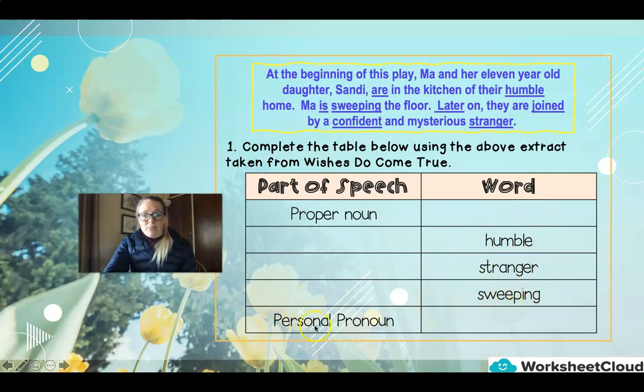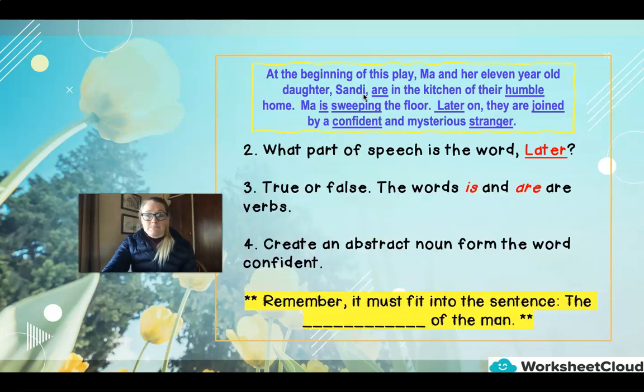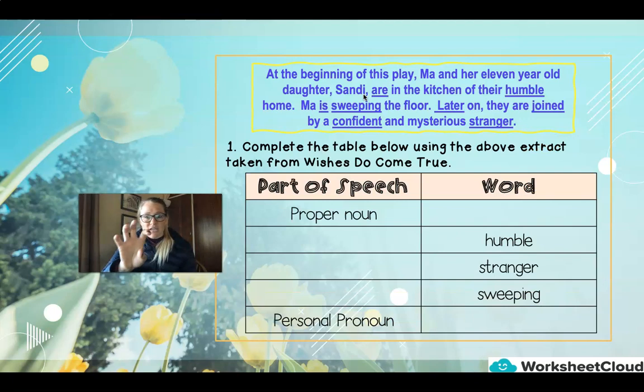Then we've got another part of speech. It says personal pronoun. So in this little extract, I want you to identify a personal pronoun. Draw your table, complete your table, fill in the missing gaps, and let's have a look at the next question. What I would suggest for this question is maybe pause the video now and draw your table before I go on to the next questions.